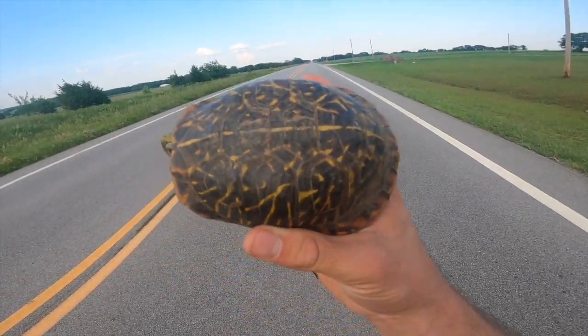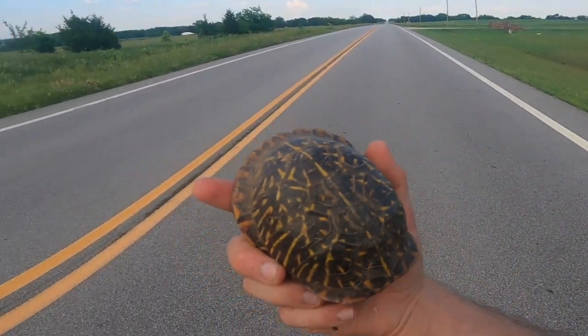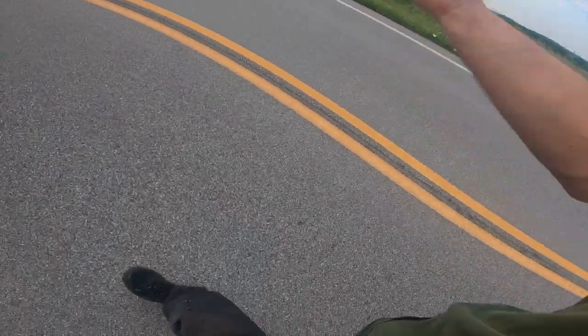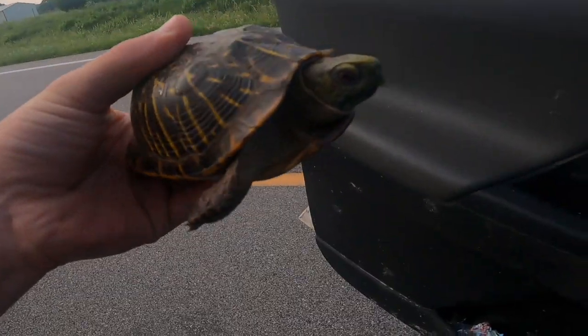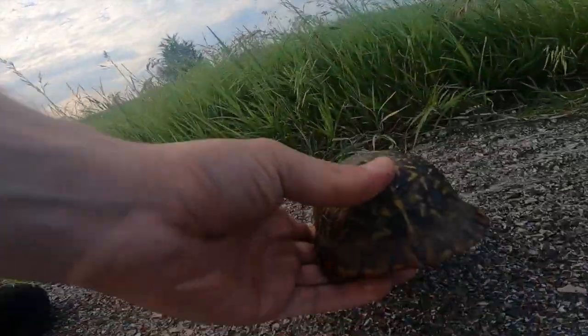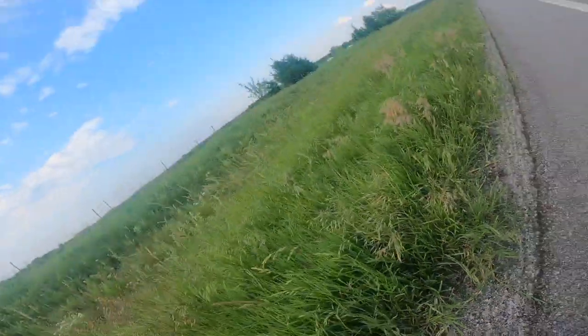If it's not a pure ornate, it might have some integration with three-toed out here, but I unfortunately cannot stay and look at this for that long because I've got cars coming. Here he is. Look at him. Oh, he's beautiful. Dude, I can't believe I'm out here. All right, bud. Have a good life. Be safe.